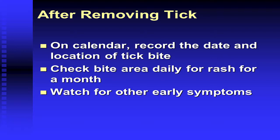It's really a good idea to write down the date and location of the tick bite, and even to save the tick. Put it in a container and bring it in if you go see the doctor. Particularly if you have any doubt about what kind of tick it is, it's a good idea to save it and bring it in.